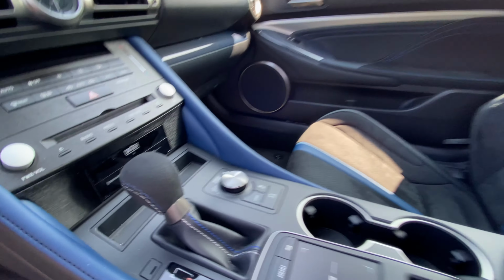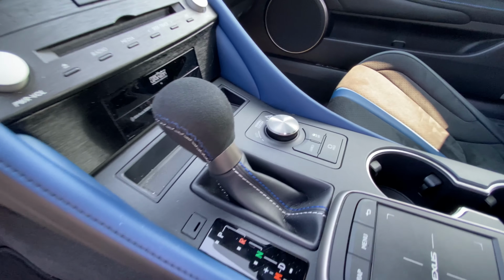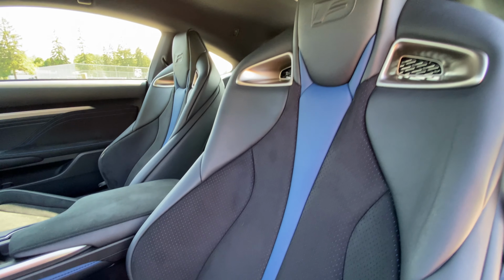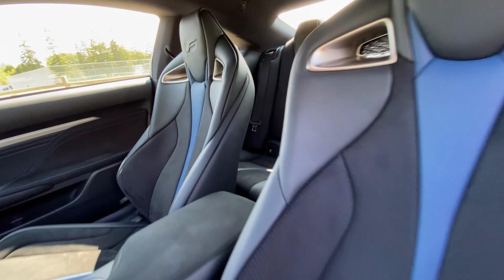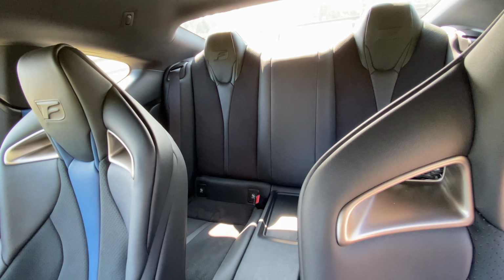And I'm going to talk about one more weight savings thing. Usually, at this coin holder thing down by your shifter, you'd have buttons for your heated and cooled seats. You don't have that here because Lexus has removed them for weight savings. You know what they didn't remove for weight savings? The rear seats. Now, you can see with your own human eyes that you're not going to fit back there. No one with legs is going to fit back there.